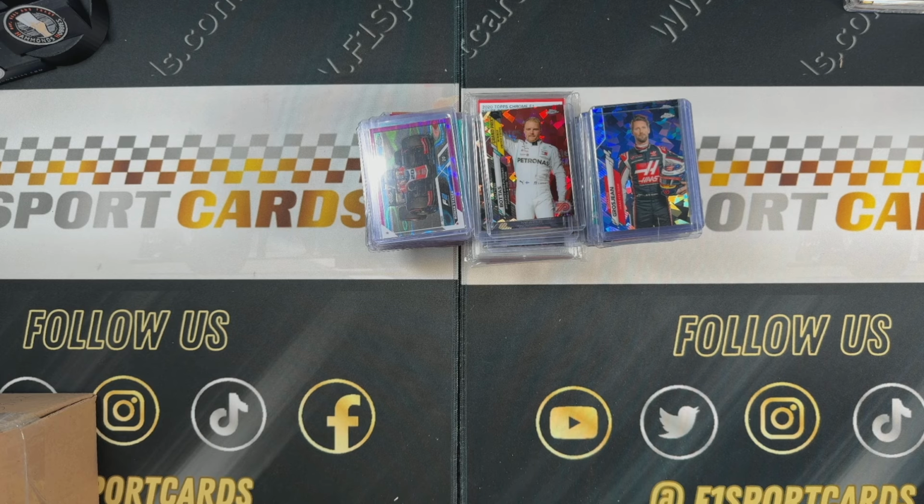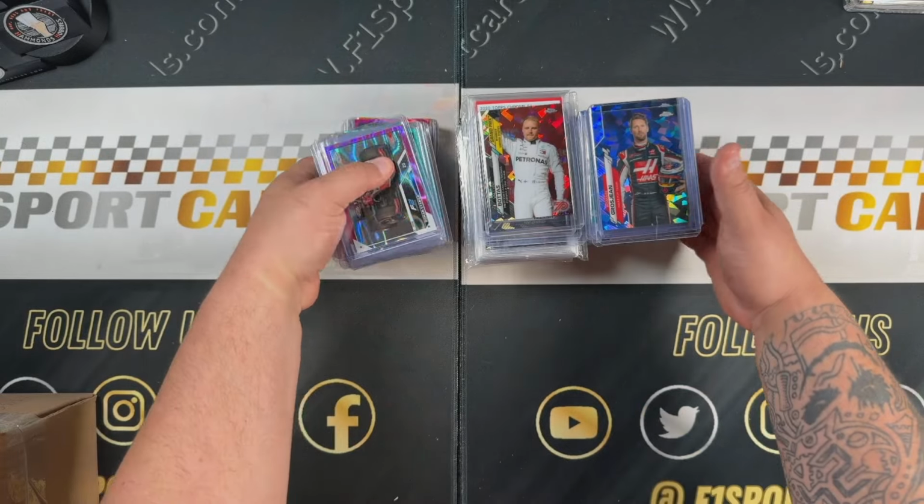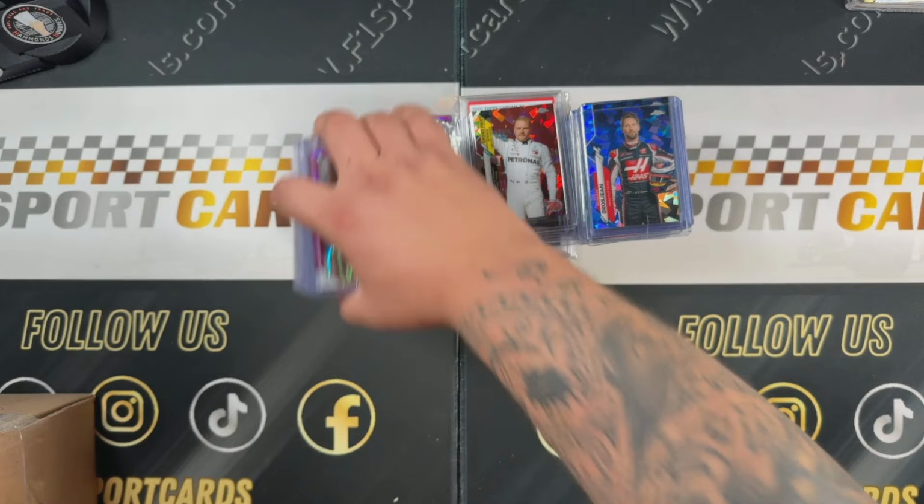It's quite nice because I actually forget what I've got. You can see there's literally hundreds of cards here. So for me, going through them now is like a nice little surprise. It's almost like Christmas Day. I know that's really sad, but let's have a quick scan.